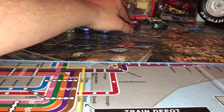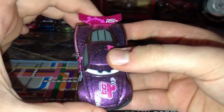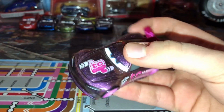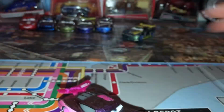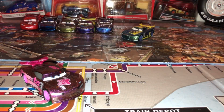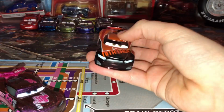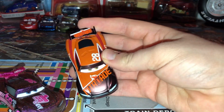2 more cards left. Rich Mixon, and last but not least, Eric Breaker. Now let's take a look at Rich Mixon. In the name tag, like I said earlier in the video, he does have the name problem with Tim Treadless. The Tim Treadless might get an endurance racer release, but we don't know. But it's just my prediction. And if they release Tim Treadless as an endurance racer, they'll call him Rich Mixon, in my opinion.